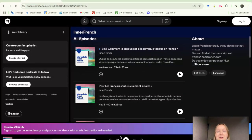And you can also speed up the playback time to maybe 1.5 or double time even if he is speaking too slowly and you want a bit more of a challenge. So that's the Inner French podcast.